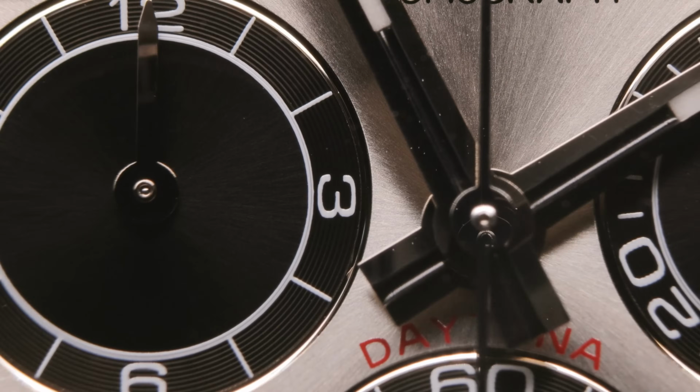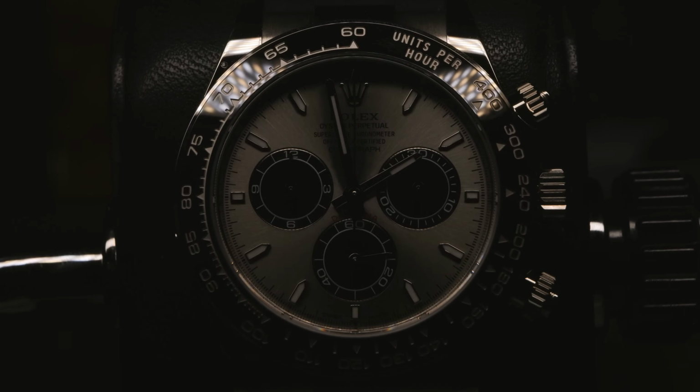Or should I say on wrist, because official watches being official watches, of course we've got one. So it would be difficult to talk about the differences without being able to show you them properly. So let's do that at the end of the video. Firstly, the case has been tweaked.